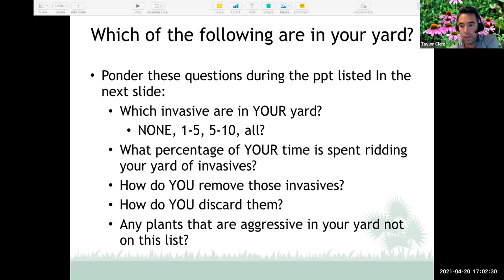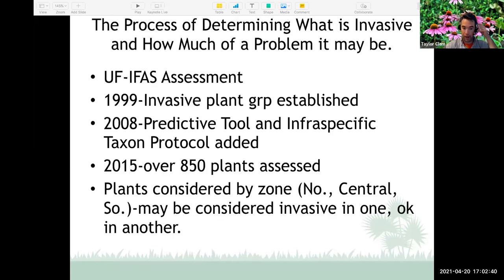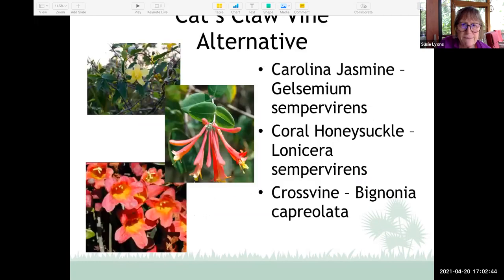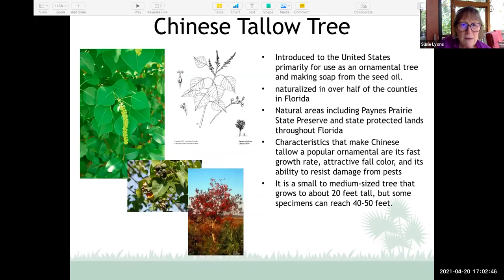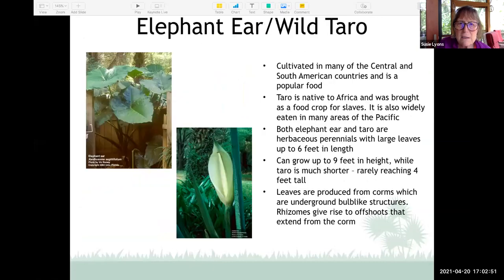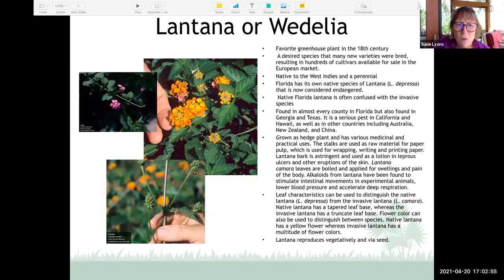Let's see, so some questions about Lantana. Susie, can you talk a little bit about the difference between how to recognize between an invasive lantana and our native lantana? I think if I'm not mistaken, and Colin, you can help me with this, the lantana that is the invasive one is the orange yellow, right? Is that correct?